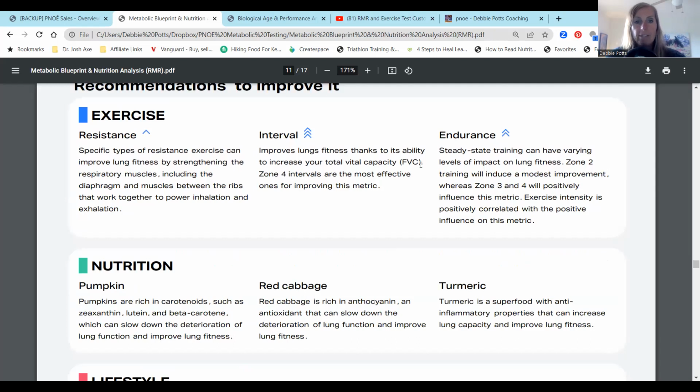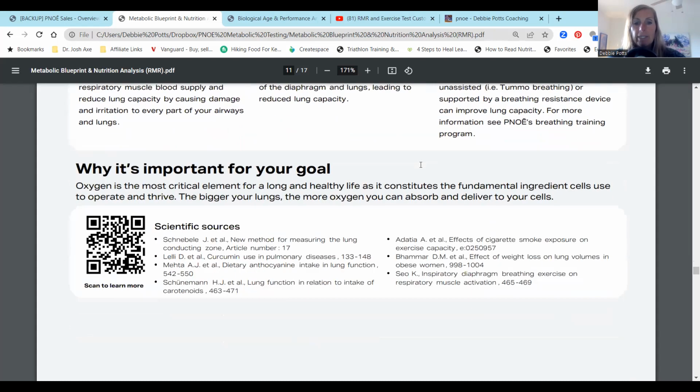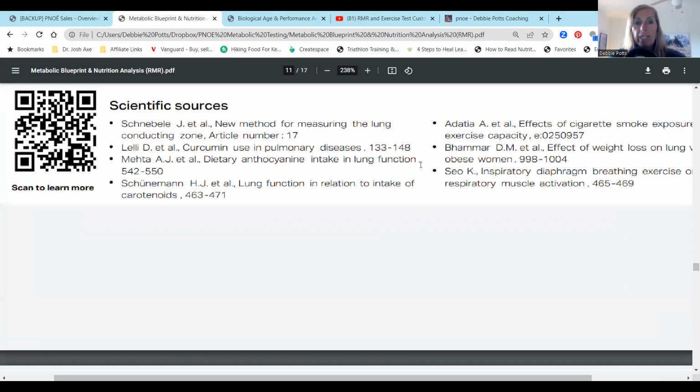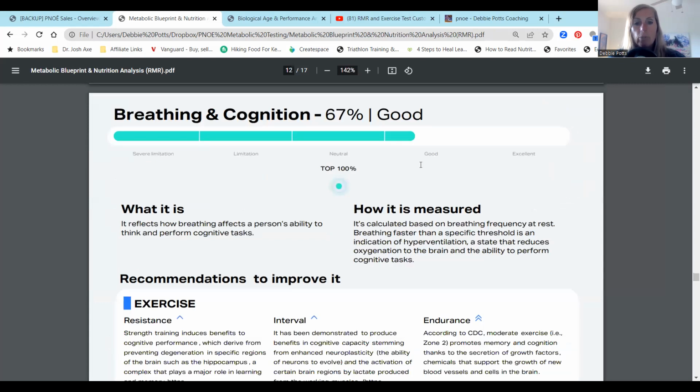How can we improve that? So that's all in this report when you get it done: nutrition, lifestyle habits, looking at that. And the scientific research links are on the bottom of each page. So breathing cognition, another report.